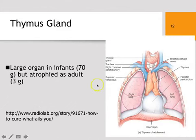So here in this image, you can see the thymus right here. It sits right above the heart in that mediastinal area. It's a very large organ in infants, but it gets much smaller by the time you hit adulthood. Sometimes, late into adulthood, it even converts completely into connective tissue. I've got a link here for a Radiolab story that's really interesting. Again, one of the jobs of the thymus is to be a site where these T cells mature.